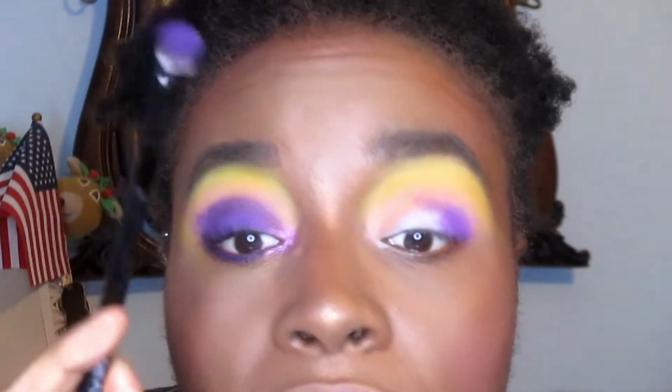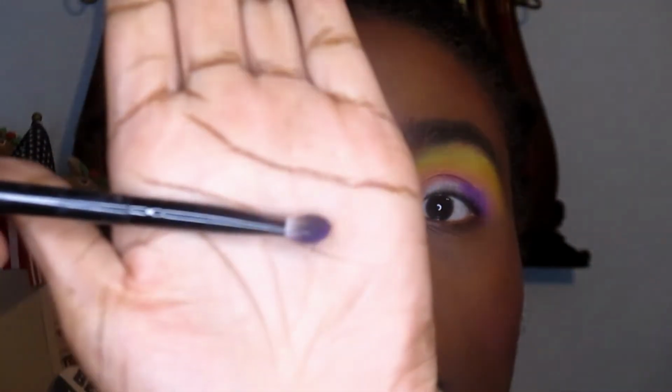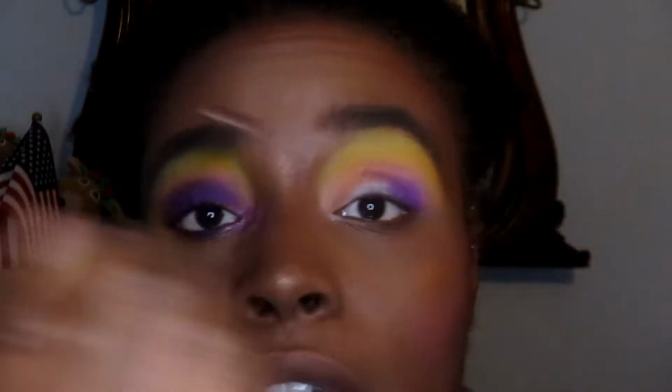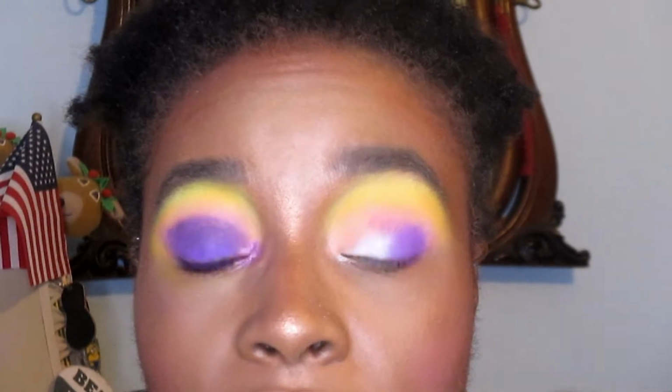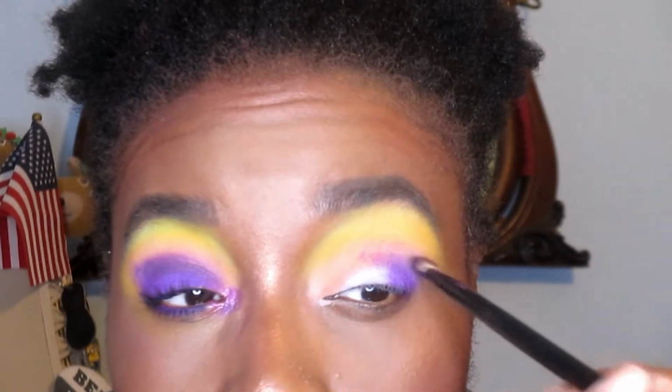And I also have used this brush. If you use the side of this brush, it's really good at blending. So I have used this brush to blend as well as pat. So what we're gonna do is take the side of the brush and attempt to blend.